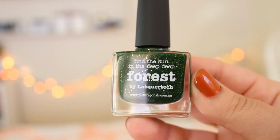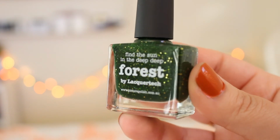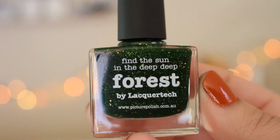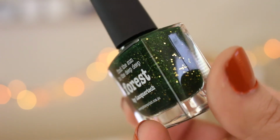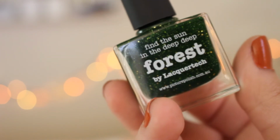So the next polish is this amazing forest green called Forest by Picture Polish, and it's described as a forest green jelly polish with gold glitter and scattered holographic. And there's just so much going on in this polish, and the gold glitter radiates from within. It just looks amazing on your nails. It took me I think 2 to 3 coats to build it up. This one does also dry a little bit textured, so I just had to apply 2 layers of top coat, but it looked amazing. And it lasted a really long time on the nails, and I had a lot of people compliment me on this polish.